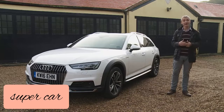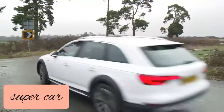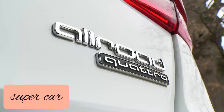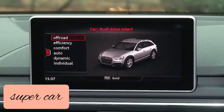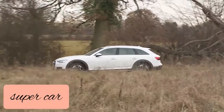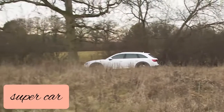A4s, you get the brand's Drive Select Vehicle Dynamic System that allows you to tweak the throttle, the steering and the gear shift timers to suit the way you want to drive. In an all-road variant, though, Drive Select has an additional off-road mode that adjusts the engine, the transmission, the steering and all the car's electronic systems for driving off paved surfaces.